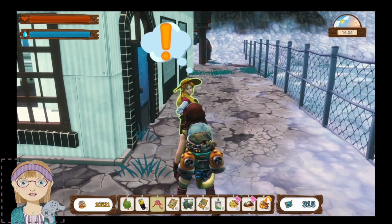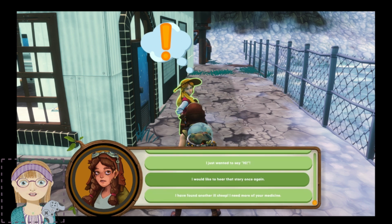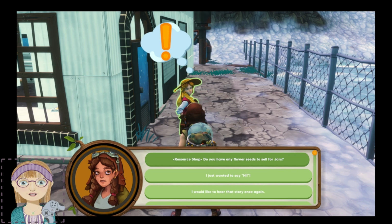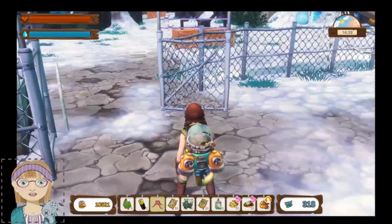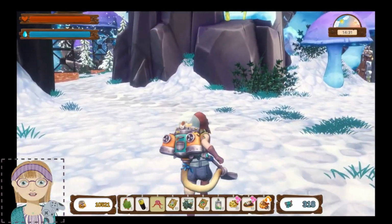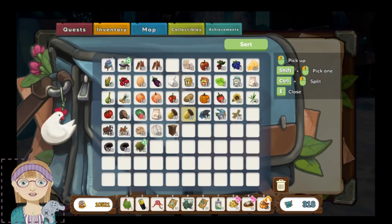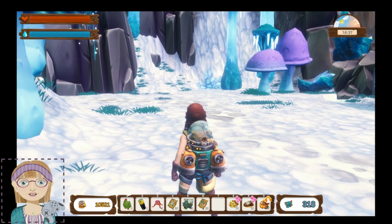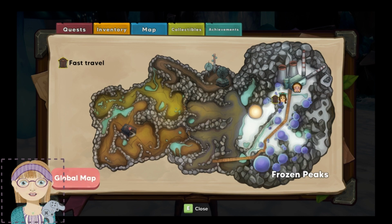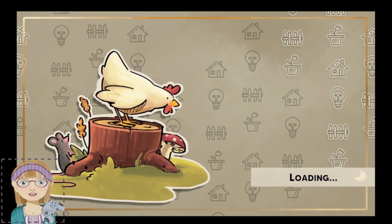Oh, that's not what I wanted to do. Okay. Oh, I guess I don't have anything for her. Okay. Well, I was hoping. Alright, so we're missing something for her. And we're missing two feathers for Jay. And we need to discover this chicken plushie mystery. Now, head back to the farm, but like I said, I don't think I got place for this.